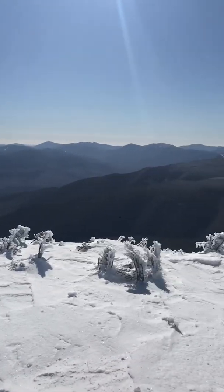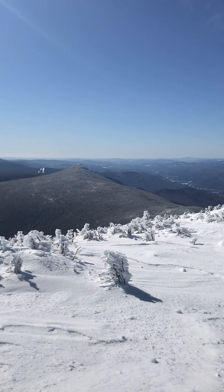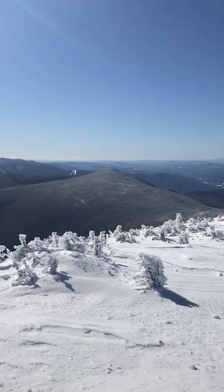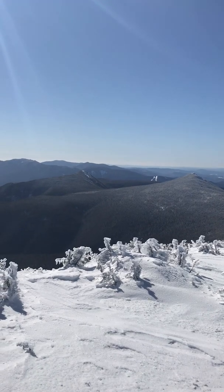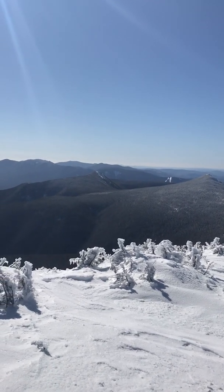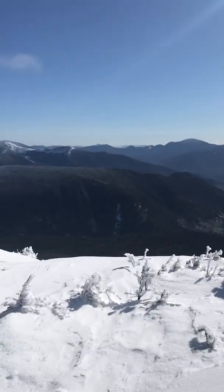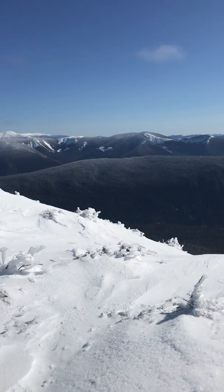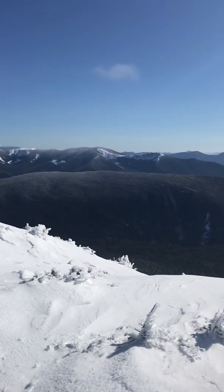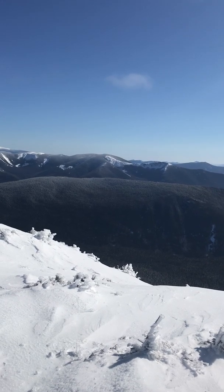And then over here, the pointy one in the foreground is Liberty. And then to the left of it, a little further back, pointy, is Flume. Those are good to do together. Owl's Head is a 4,000 footer, even though it looks really short compared to this. And that is like an 18-mile round trip to do.